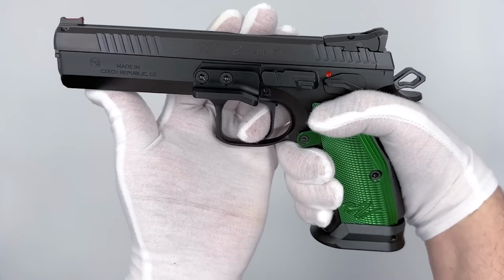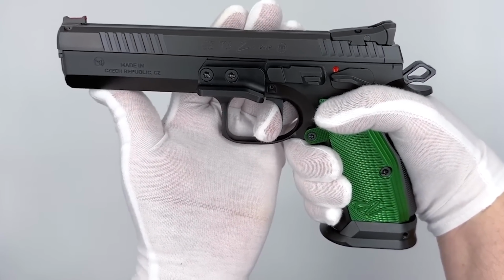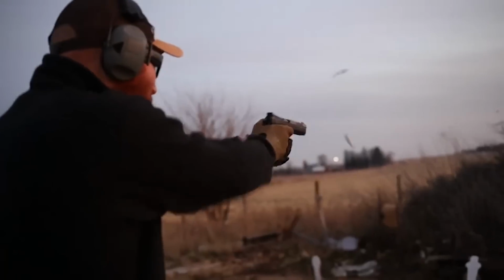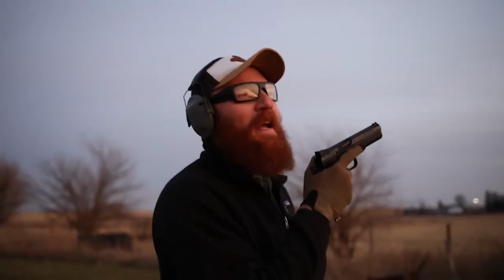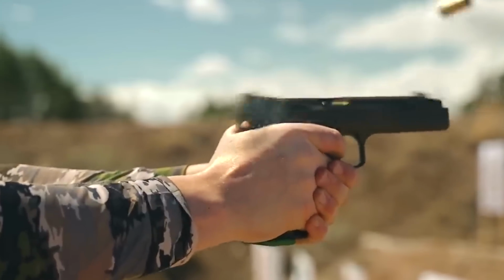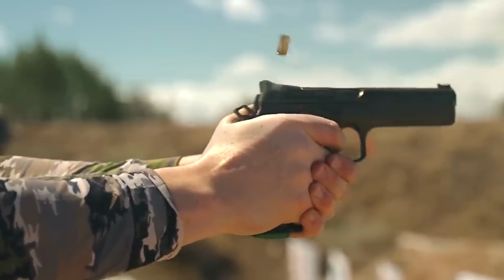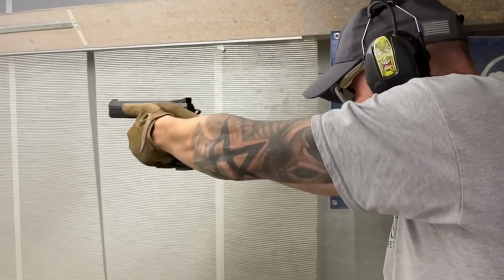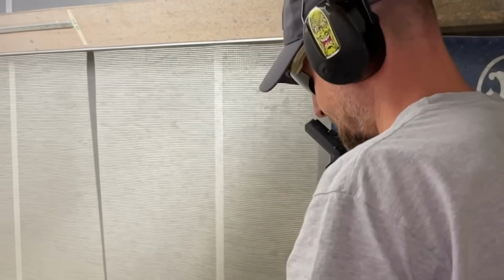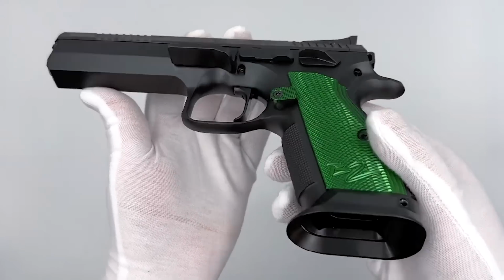The TS2 Racing Green has green, knurled-textured aluminum grip scales, oversized controls and magwell, a flat trigger shoe, and comes with 3 20-round mags. It also comes with a gas pedal-like thumb rest that makes the heavy pistol even easier to control. You can find this pistol for under $2,000, and the only negative is that although the safety is ambidextrous, the oversized controls are set up for right-handed shooters only.